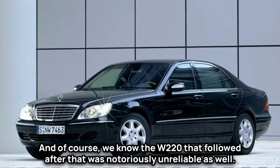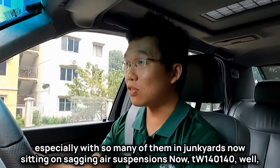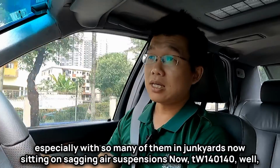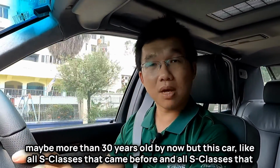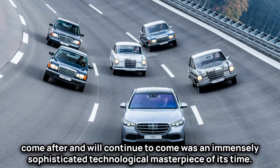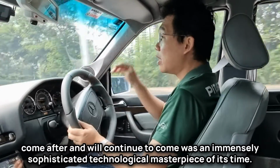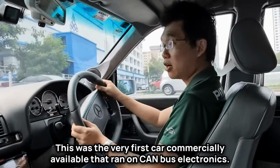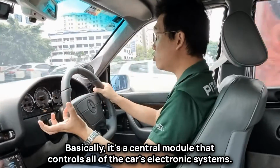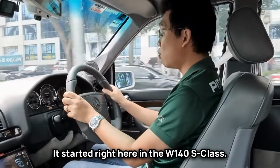And of course, we know the W220 that followed after that was notoriously unreliable, especially with so many of them in junkyards now sitting on sagging air suspensions. Now, the 140, well, maybe more than 30 years old by now, but this car, like all S-Classes, was an immensely sophisticated technological masterpiece of its time. This was the very first car commercially available that ran on CAN bus electronics. Basically, it's a central module that controls all of the car's electronic systems. It started right here in the 140 S-Class.